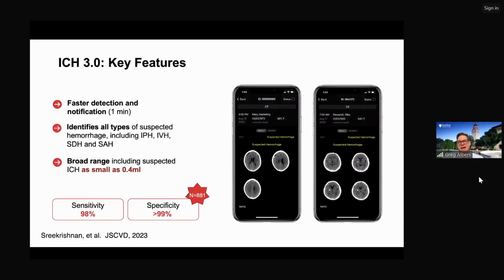All right, so let's talk about brain hemorrhage detectors. The most common FDA clearance for a stroke software is brain hemorrhage detection. There are actually courses given at radiology meetings on how you can develop this yourself, right? It's not rocket science. You basically have to circle a few hundred brain hemorrhages and feed that into a neural network, and then the network can learn to recognize the hemorrhages.